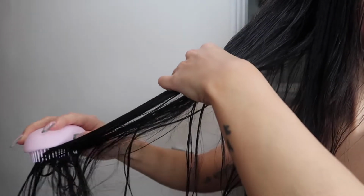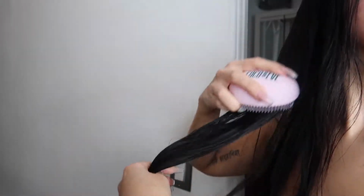The size is perfect for travel. I'm so happy that I finally got to test out this hairbrush. I'm not going to go back to my old Conair brush.